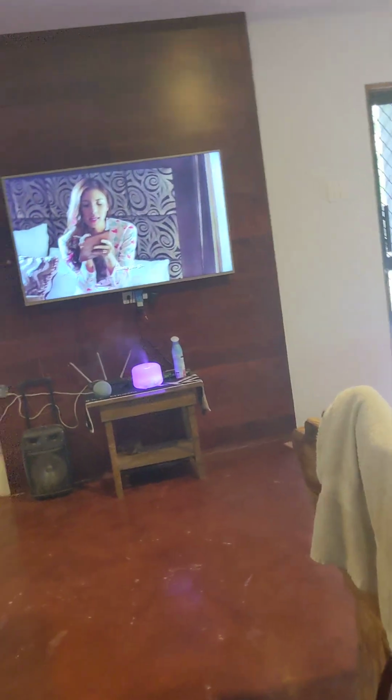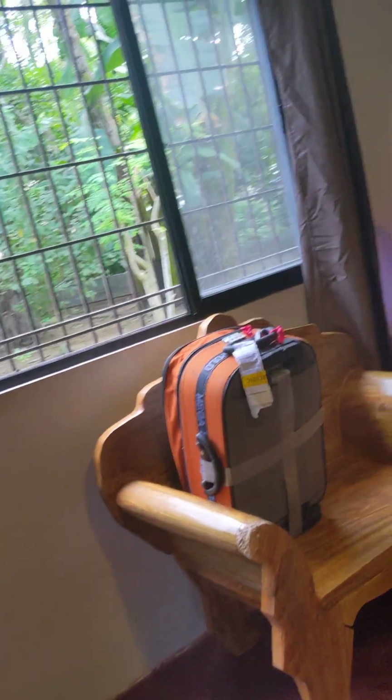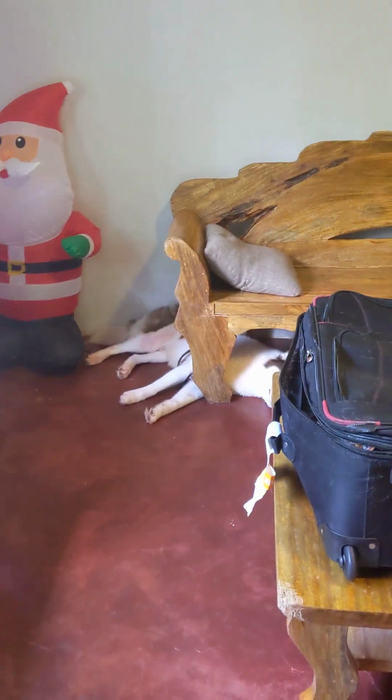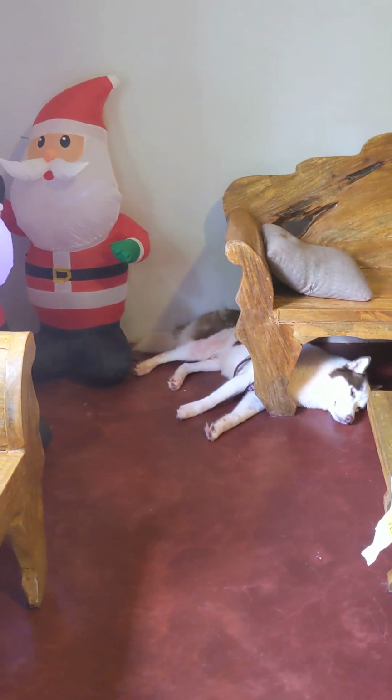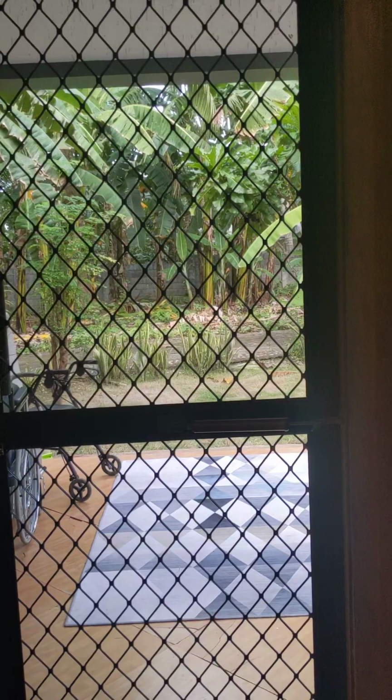There you go. Whoa, the house is so pretty. And that is Uncle Richard's dog, Chico. It's a Labrador. Okay, I'll show you guys the outside. I'm turning it off now.